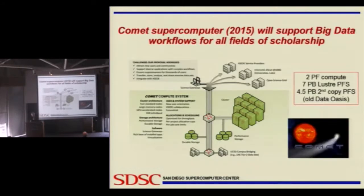Gordon is going to last forever. We have a new supercomputer coming called Comet, which was half of a far more comprehensive computing environment, but the NSF didn't fund the other half. But it's not a bad thing. It's going to be a cluster based on Haswell microprocessors. It will have 128 gigabytes per standard node. It'll be about a 2 petaflop system. And again, you see the computer is off to the side because it is really a peripheral to the switch. And the switch talks to the computer, and it talks to our Data Oasis.